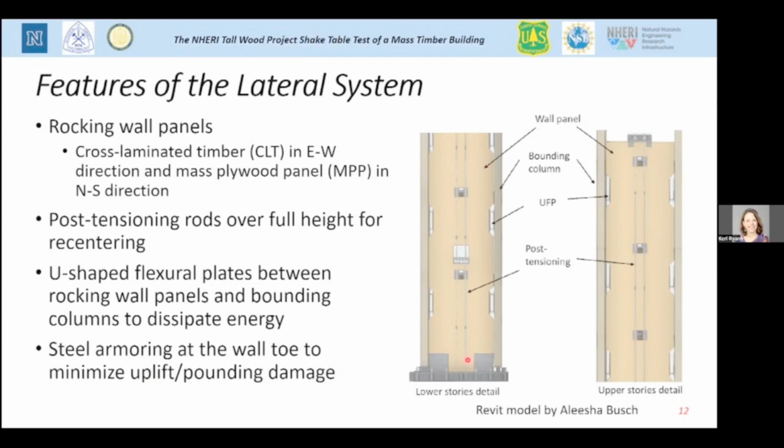The entire walls are post-tensioned from the base all the way to the top with post-tensioning strands. And when it rocks up, they provide a restoring force to help keep it from totally rocking over. Wow. Also, another detail that we see. First of all, you either have a set of coupled rocking walls, like in the 2-story building that you recalled from a couple of years ago. There were 2 sets of walls that were connected together. We opted for bounding columns. So you can see there are the rocking wall panels and the bounding columns. And connected between the rocking wall and the bounding columns are these UFPs, U-shaped flexural plates. As the whole system rocks, those plates deform and dissipate energy. And dissipation of that energy helps to limit the overall movement of the building.